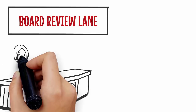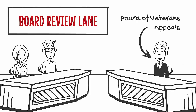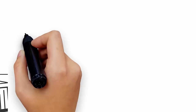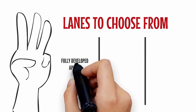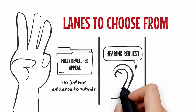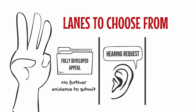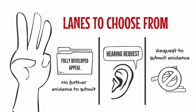Board review lane. This is where you file an NOD and your case moves from the regional office to the Board of Veterans Appeals. Here, there will be 3 lanes to choose from. 1. Fully developed appeal, a claim that is ready for decision by the BVA and there is no further evidence to submit. 2. Hearing request with chance to submit additional evidence, or 3. Request to submit evidence but not hold a hearing.